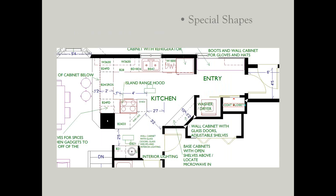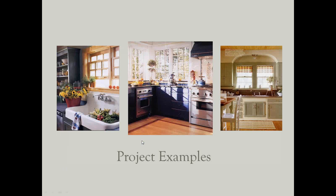Then you have special shapes, because sometimes you don't have the ideal space to get a galley, an L shape with an island, or a U shape. So sometimes we have to come up with special shapes, and that's what this is, which I'm going to show you in a little more detail.